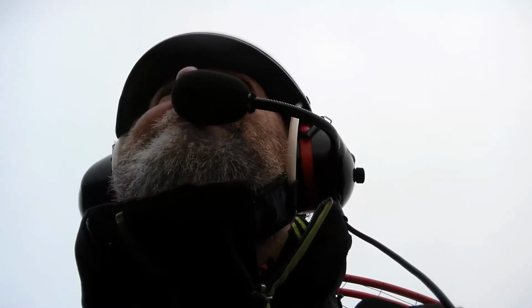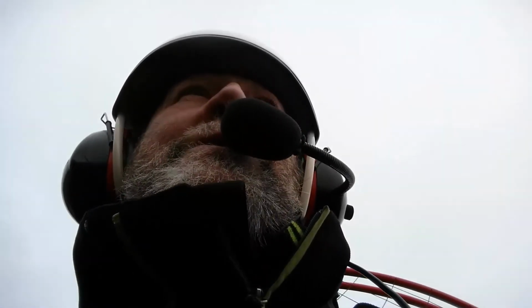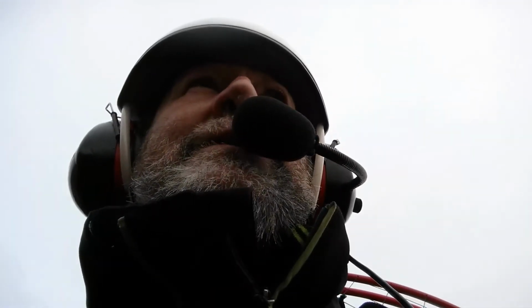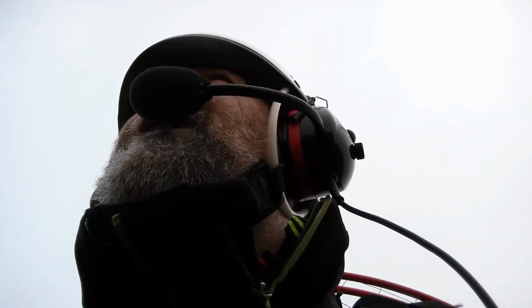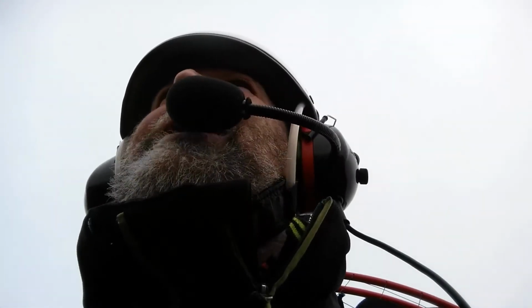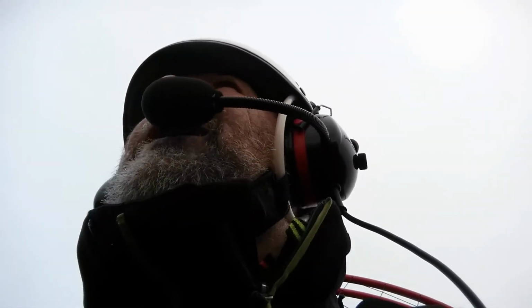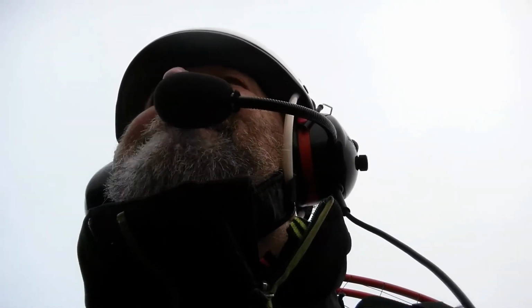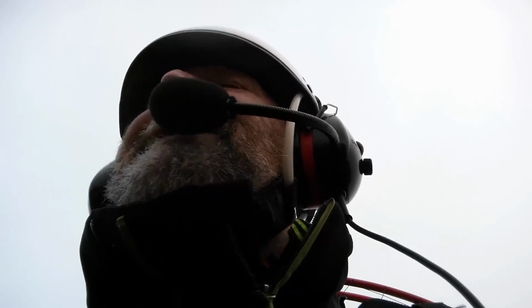I can fly maybe 100 kilometres in still air with my tank with 13 litres of usable fuel in it. But if I use winds aloft and ridge lift, I can extend that quite a long way. Yeah, that's absolutely fantastic.